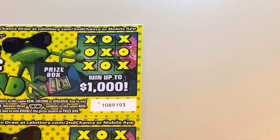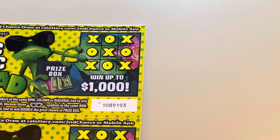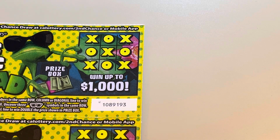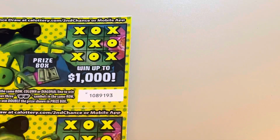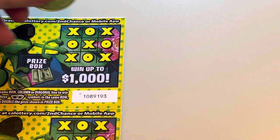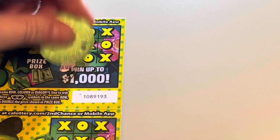Play it about right here in the middle of the screen. See that? If you put it over to the right more, like some ads will block the ticket. So this is ticket 160? Yes, 160 we're starting from. All right, let's see if Mr. Frog, or Toad, can give us something good here. 555.